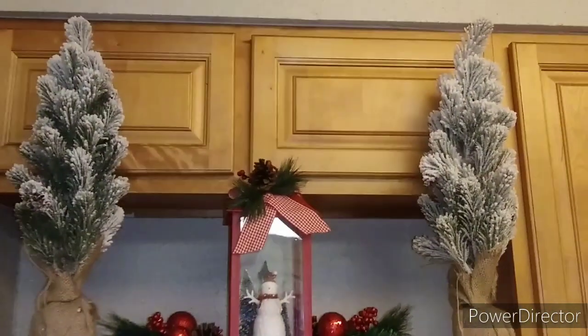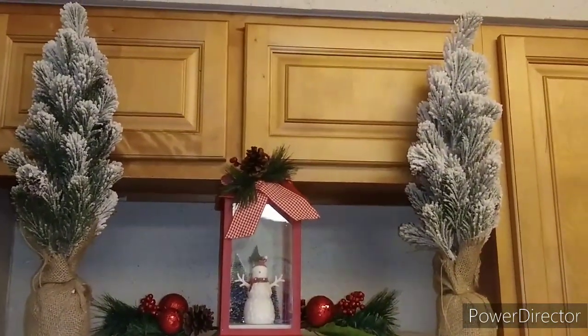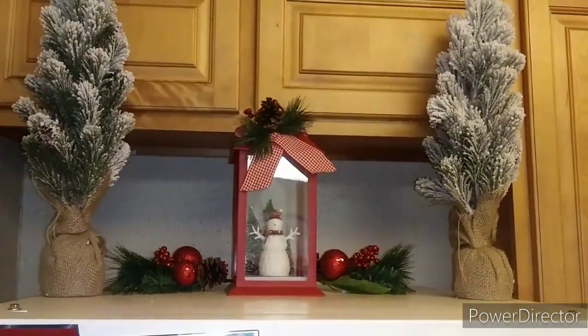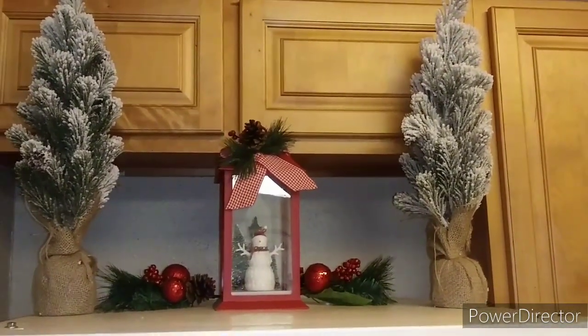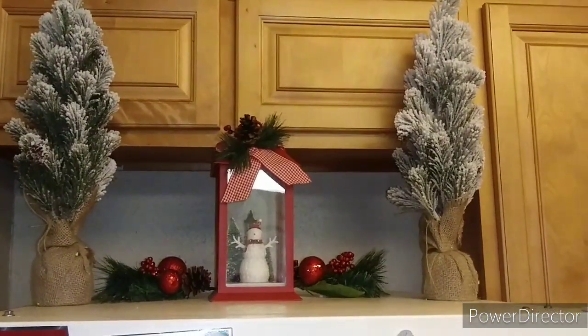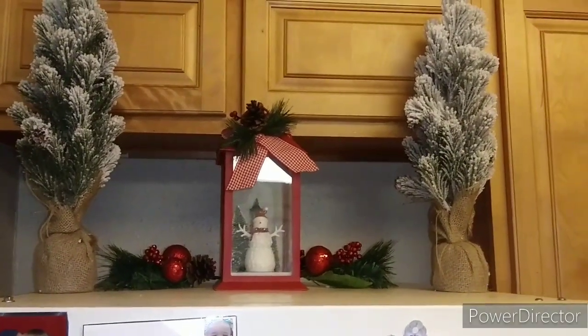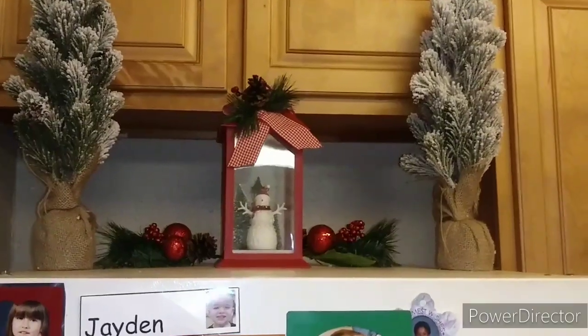And then coming up here, I didn't do too much up here. I just did the Christmas tree, the flock Christmas trees with the little lantern with the snowman inside. And I put the little greenery on either side of the lantern. And I got the trees from Dollar Tree this year in the bonus section. They were $5 a piece. And then the picks are from Dollar Tree last year. And then the lantern is from the 99-cent store, I believe, a couple years back. So cute. I love it.